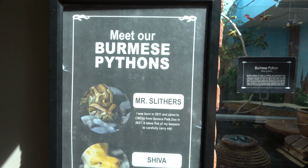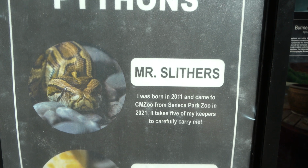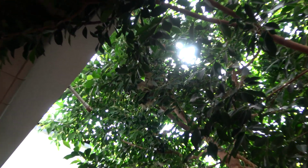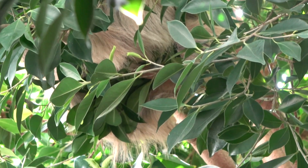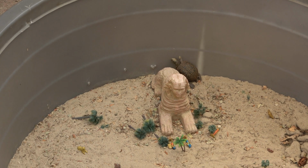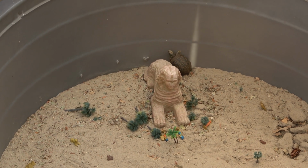Kudos to the staff at the zoo. Mr. Slithers is a fantastic name for a snake. There's a cool enclosure for the sloth, but it's not going to be the easiest one to see. This is the reptile vacation area. I guess they do some different themes, and today a box turtle is destroying Egypt. This is wonderful.